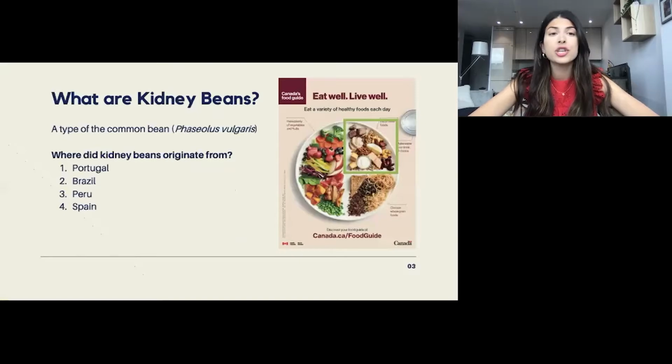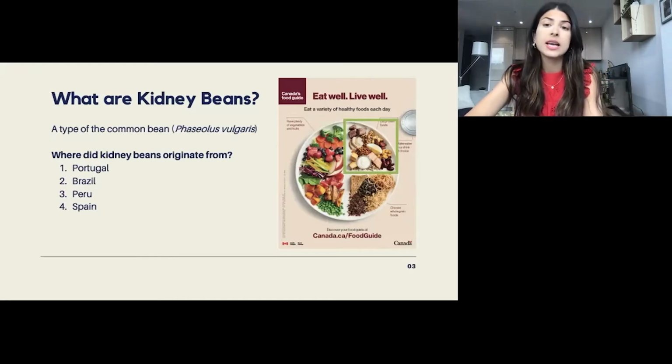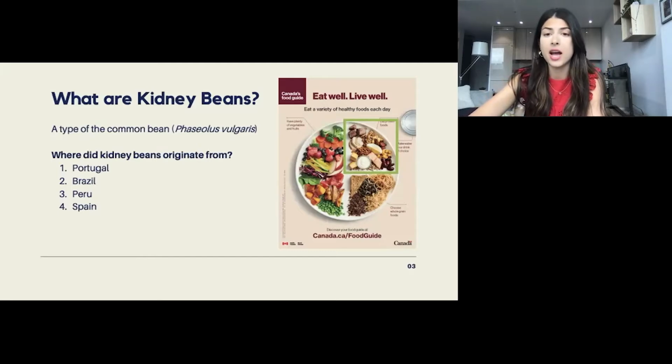So what are kidney beans? They're a type of the common bean, Phaseolus vulgaris, which is the same ancestor as black beans, pinto, and navy beans. When we look at Canada's food guide on the right, you can see that kidney beans fit into a balanced plate by taking up space in the protein section of the plate, along with other types of legumes, lean meats, dairy products, and many others.